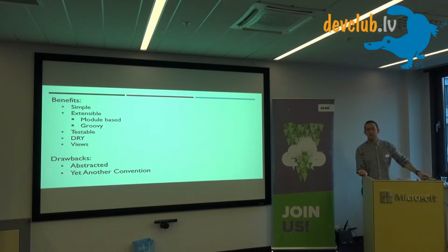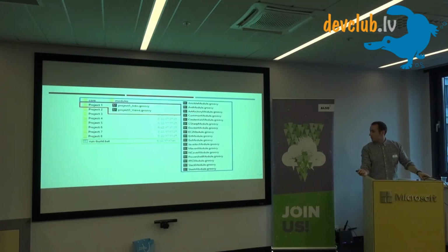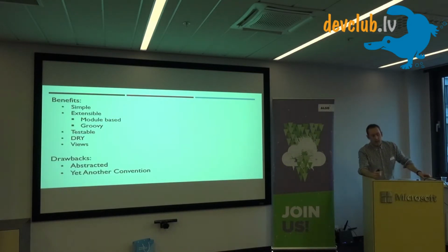It is another abstraction, right? In order to understand how the definition files are being pre-processed, you would need to go into the Groovy modules code, and that's available because you're pulling it down. As I showed before, you can go into the core modules folder and look at what each of these are doing, and it was encouraged. But it is another level of abstraction, and it is yet another convention. In order to use this, you need to understand how this works, but realistically, this isn't a drawback, because knowing how this works is a damn sight simpler than knowing how the existing plugin works, or how the Jenkinsfile stuff works.